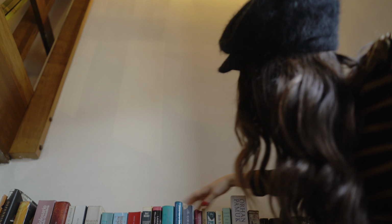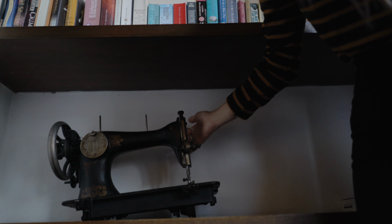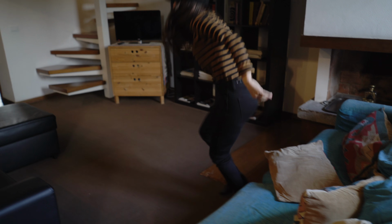There's all these books in this corner over here, so if you're staying for a while, you could have some reads here. And then there's these antique-y little pieces. This is a sewing machine. And then in this room, we have the living room.